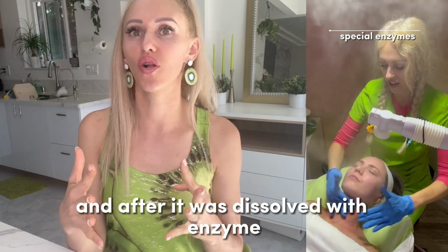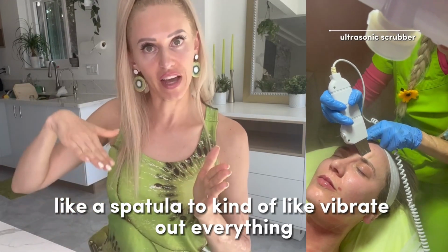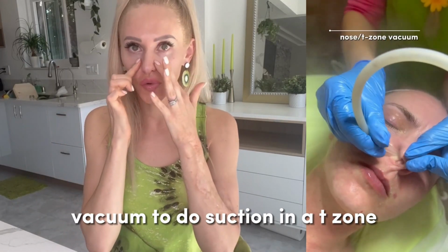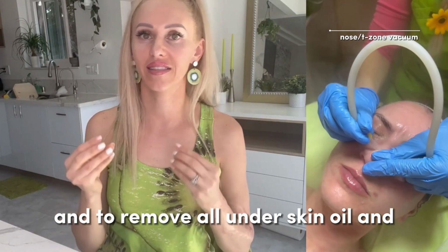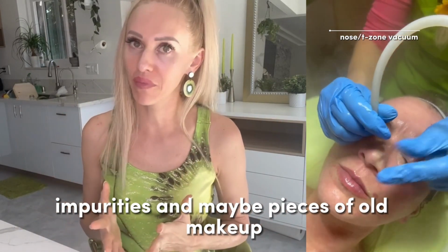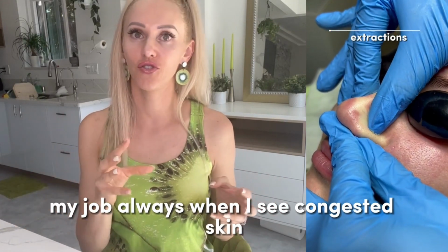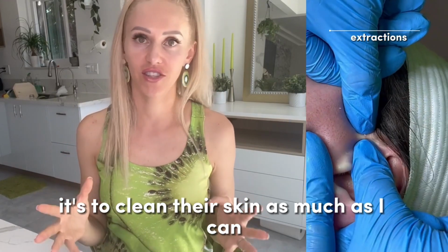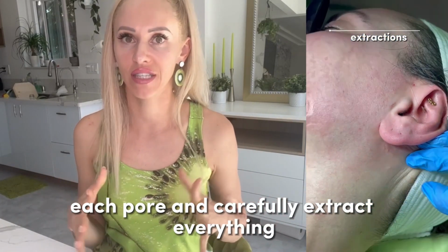And after it was dissolved with enzyme, I used an ultrasonic scrubber, like a spatula, to vibrate everything out. After that I used a special nose vacuum to do suction in the T-zone and to remove all under-skin oil and impurities and maybe pieces of old makeup. And then I did a lot of extractions for her. My job always when I see congested skin is to clean the skin as much as I can. So I did extractions, I used special tools in order to open each pore and carefully extract everything that's there.